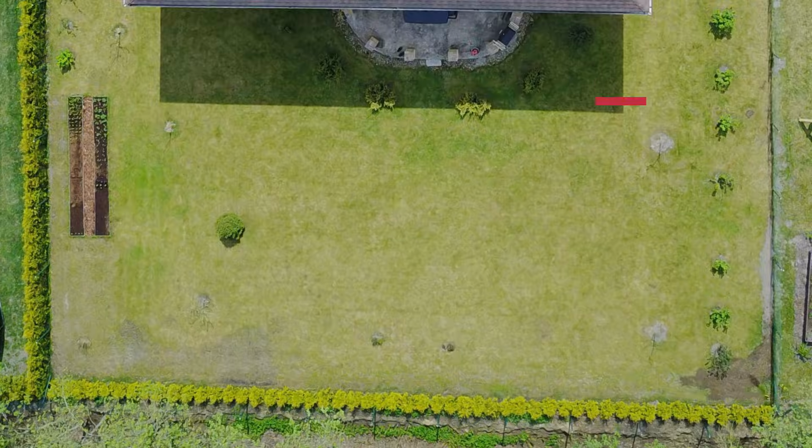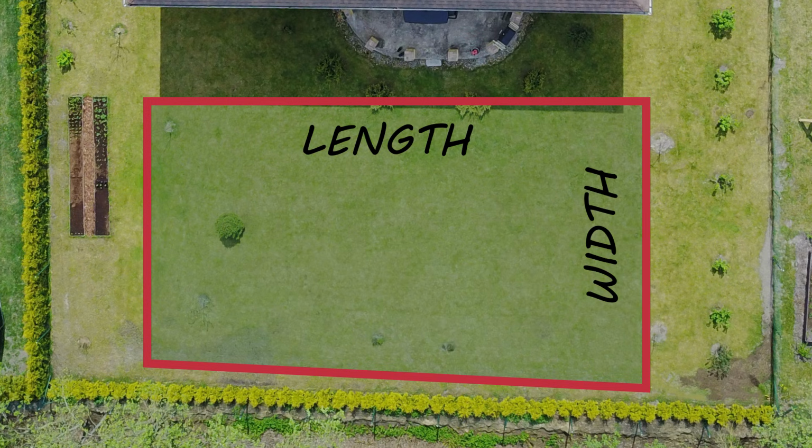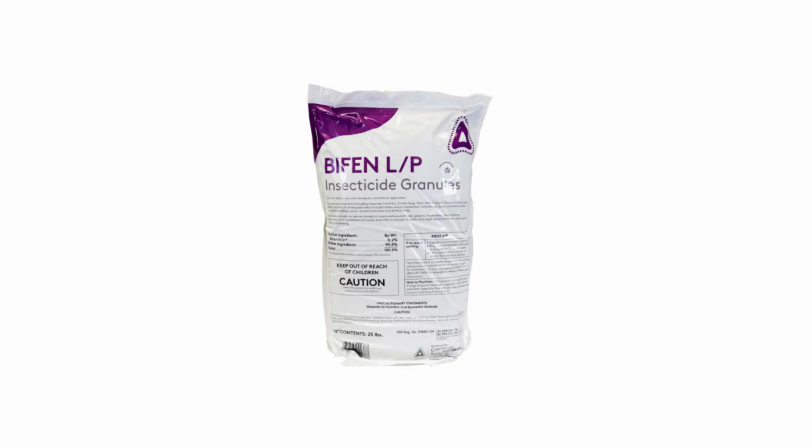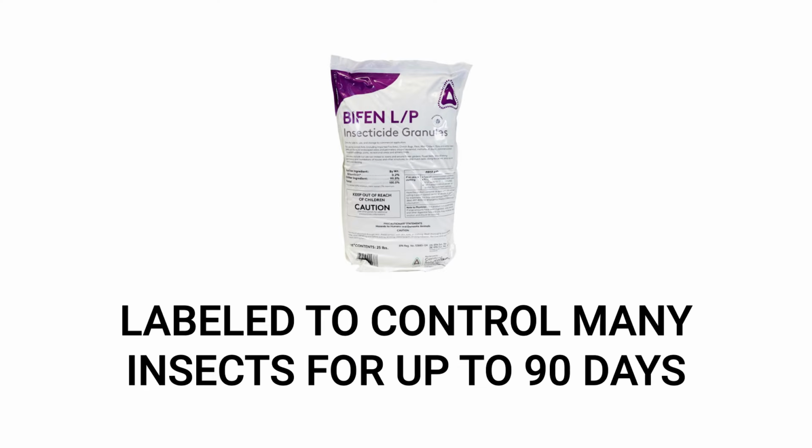Before you start, calculate your treatment area's square footage by measuring the area's length and width and then multiplying them together. You'll use this to determine how much product you'll need to use. Start your treatment with an insecticide like Bifen LP. Bifen LP is a granular insecticide that's labeled to control a wide variety of insects for up to 90 days.